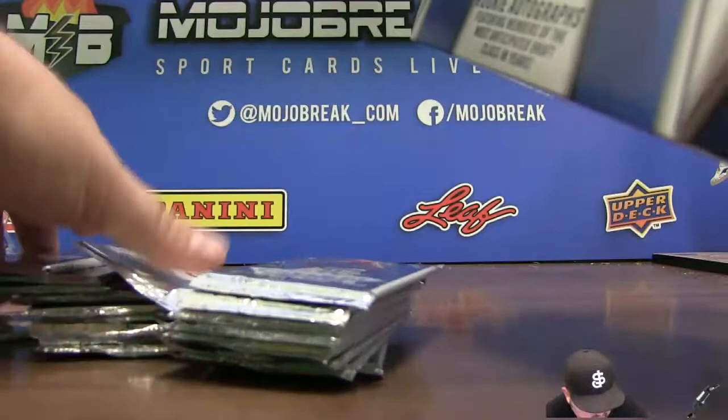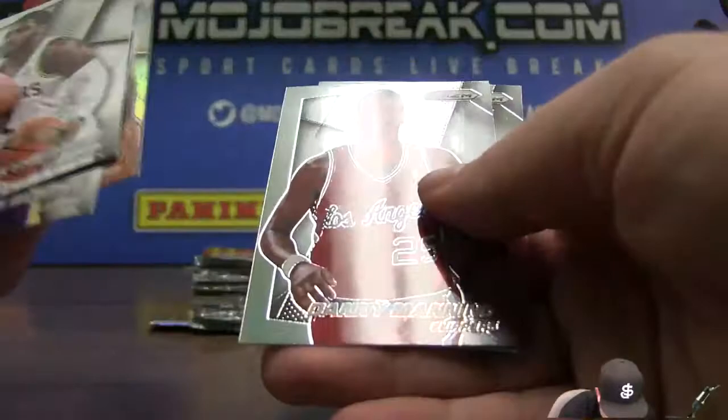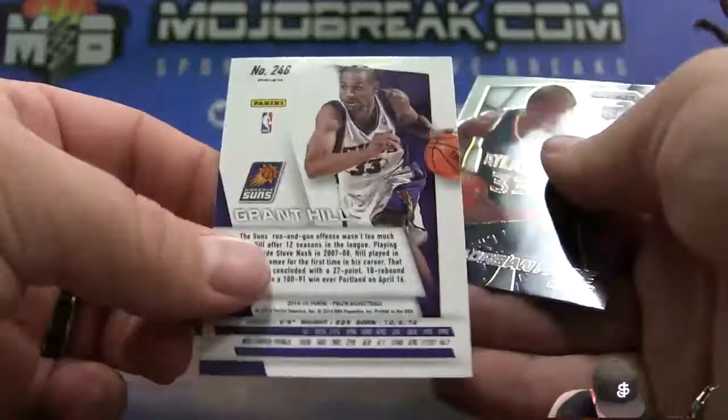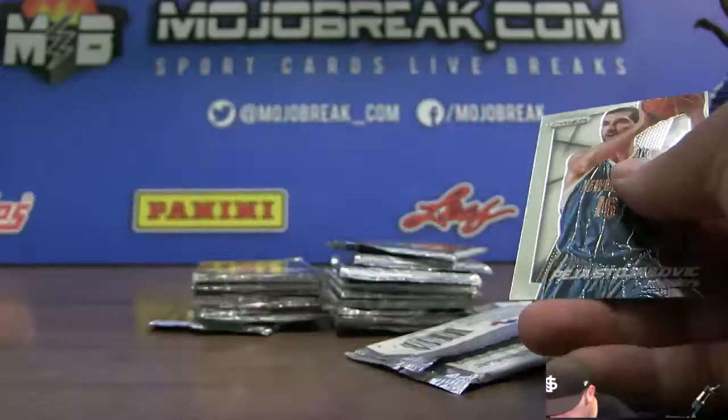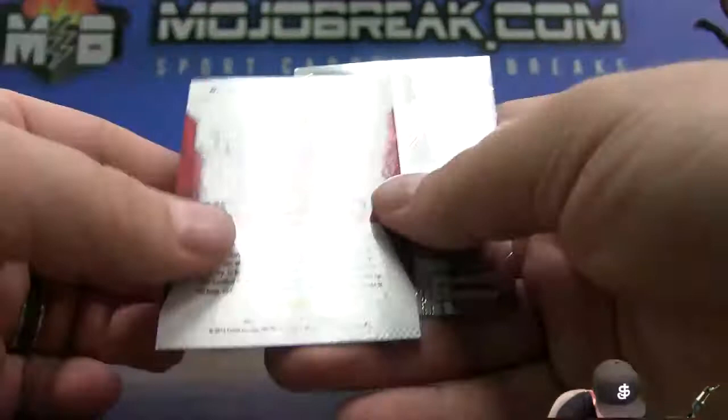Actually, this design of Prism is one of my least favorites, but it does have some big rookies. Kyrie, James Worthy, Tim Duncan parallel, not numbered. Danny Manning and Spencer Dinwiddie. All cards shipped too, guys. All cards shipped. Kobe Bryant, John Stockton, Grant Hill parallel, Adrian Payne. And a blue Drazen Petrovic, number to 99, for the Blazers. Steven Adams, Nikola Mirotic, rookie. And Fireworks of Derrick Rose, James Michael McAdoo for the Dubs.